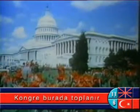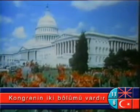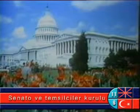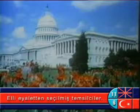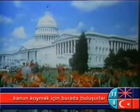This is the Capitol building. Congress meets here. Congress has two parts, the Senate and the House of Representatives. Elected representatives from 50 states meet here to make laws.